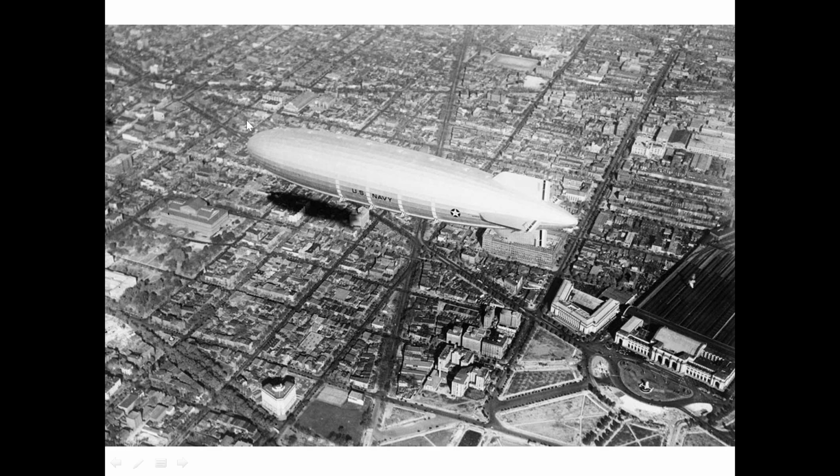Now here we have a balloon in flight, taken from either another aircraft or another balloon. I should imagine it's an aircraft because we have only one shadow effect here and not another one. But it's beautiful. What a way to travel around. And they were definitely used by the forces, the armies, the navy, as a means of moving people, goods and equipment around.